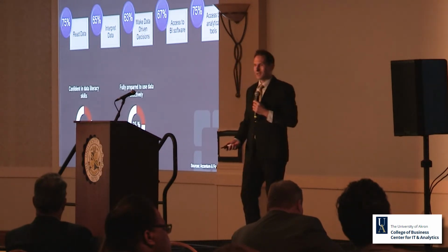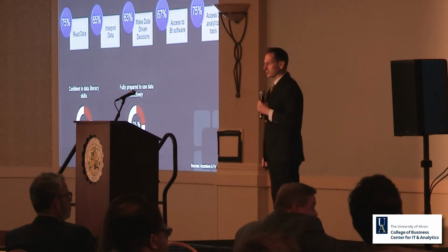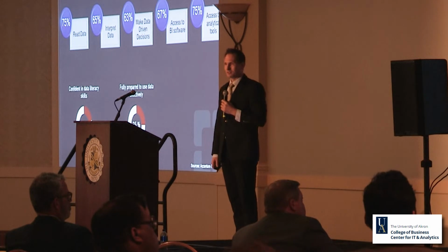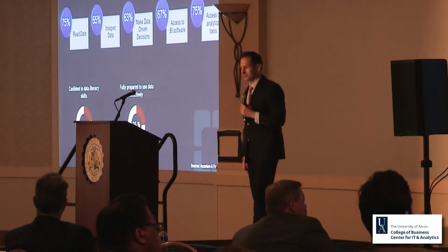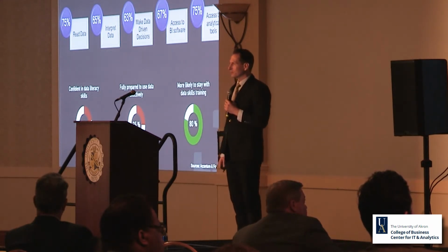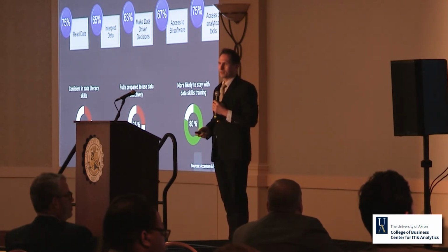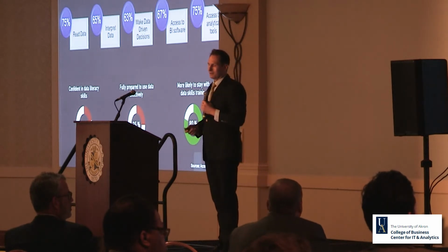However, there's a giant gap in people's ability to leverage these tools. So only 21% of employees feel that they're confident in their data literacy skills, and 25% feel fully prepared to use data. Lastly, as we address the Great Resignation, 80% of employees suggest that they would be more likely to stay with their current company if they offered data literacy and skills training.